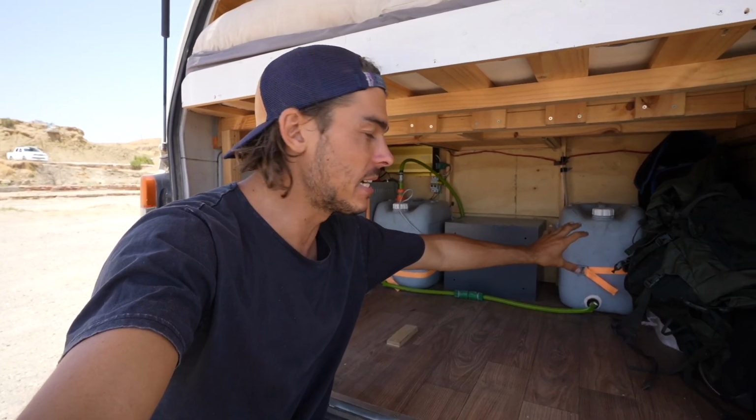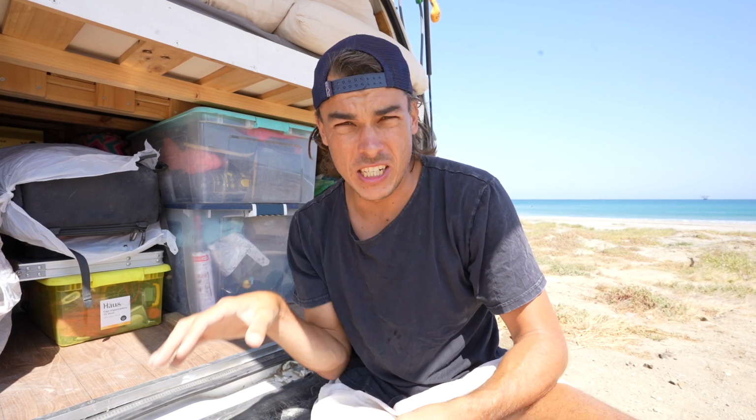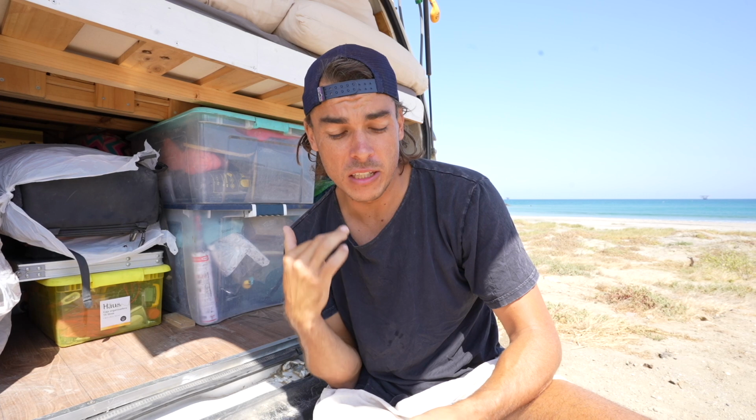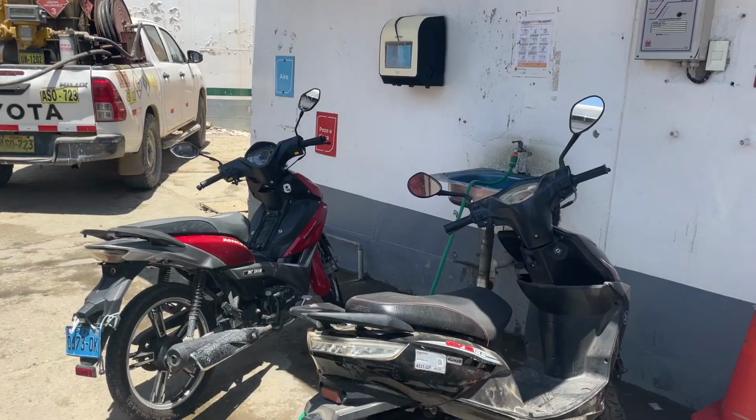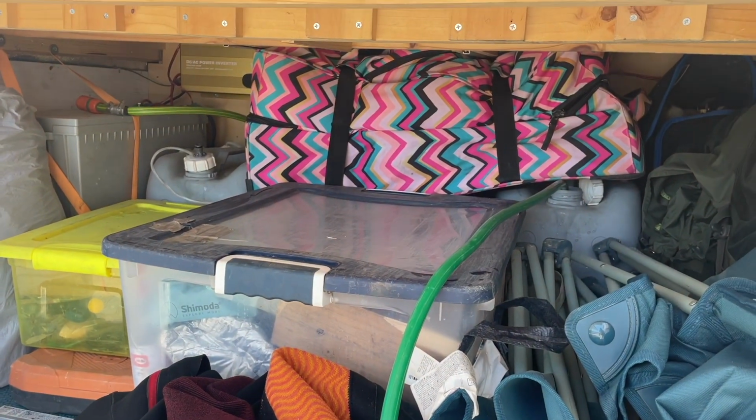With this method we can actually take the tanks out pretty easily, walk them to a water source and fill them up, then put them back into the van. Getting fresh water in South America can be challenging depending on which country you're in. Chile and Argentina tap water is generally drinkable, but the further you go north, the tap water starts to become non-potable. So when we fill up our water tanks, we normally fill it up with tap water and only really use it for dishes and washing ourselves.